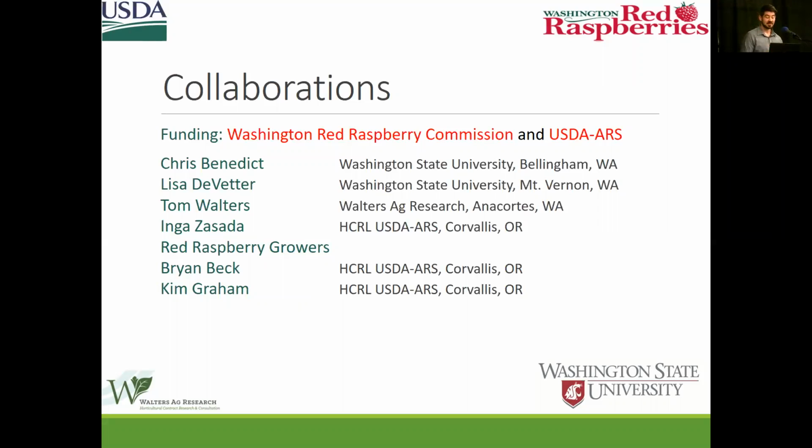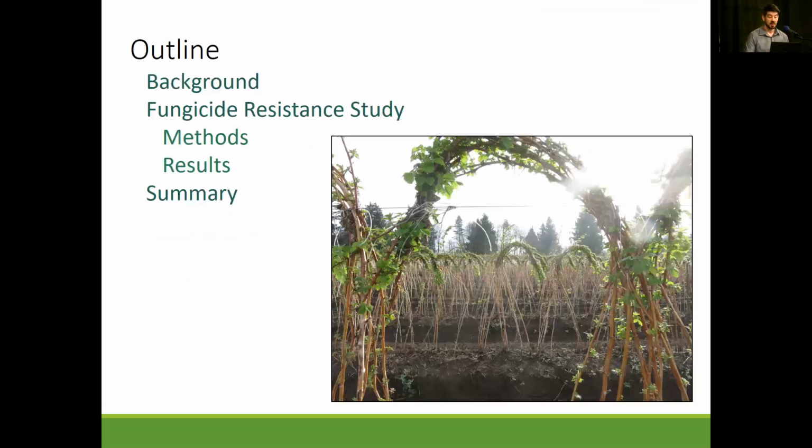Chris Benedict, Lisa DeVetter, Tom Walters, and Inga Zasada were big help in finding fields to sample for Phytophthora rubi. And of course, a big thank you to all of the red raspberry growers who participated and allowed us to sample their dying red raspberry plants. I really appreciate it. The only way that we can get isolates is to work with you, and I hope this information is valuable for you. And lastly, I want to thank Brian Beck and Kim Graham, who are in my lab, and they helped process all the samples and run the fungicide sensitivity assays.